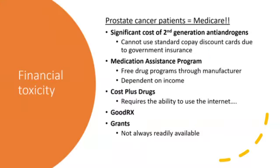A big thing that we also have to manage with these patients is that, unfortunately, it's an older population. A lot of them are on Medicare. These drugs are extremely expensive, so we'll do our prior authorizations and get a copay of $10,000 for some of these patients. And then, of course, there's the pitfall that they can't use a standard copay discount card because they have that government insurance. So unfortunately, there can be a lot of delays as we try to assess whether or not we can make these medications affordable. It's almost like a little game we have to play, looking for free drug programs.